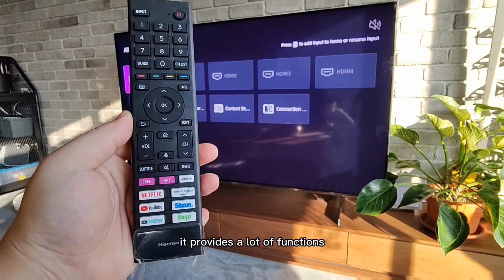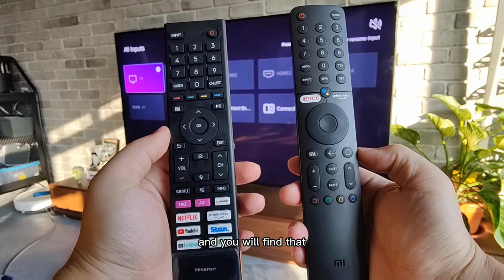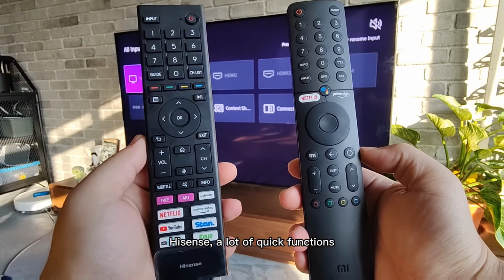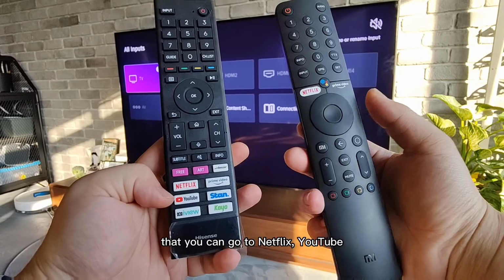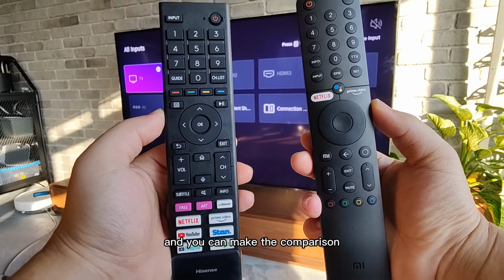It provides a lot of functions. Compare this with the Mi TV controller, and you will find that there are a lot more functions, more buttons on Hisense. A lot of quick functions that you can go to Netflix, YouTube. This doesn't have YouTube. There are a lot more additional ones. Just take a look yourself and you can make the comparison.